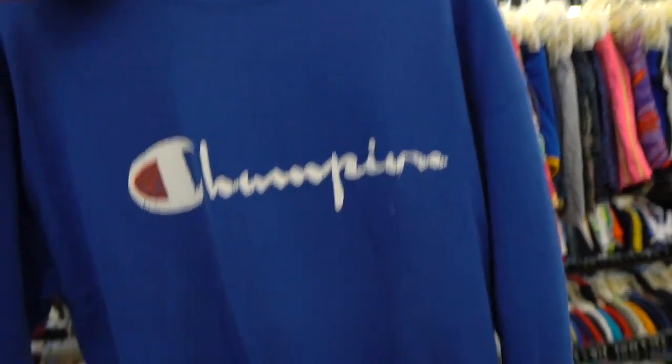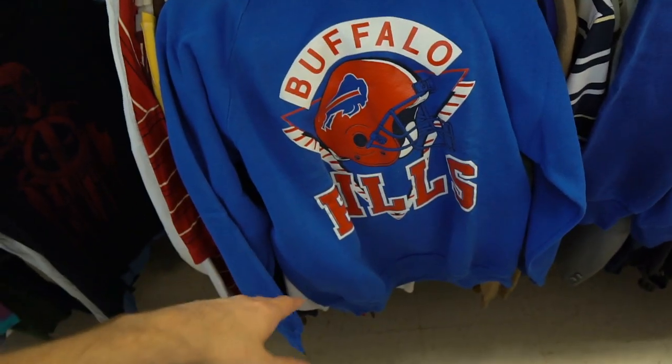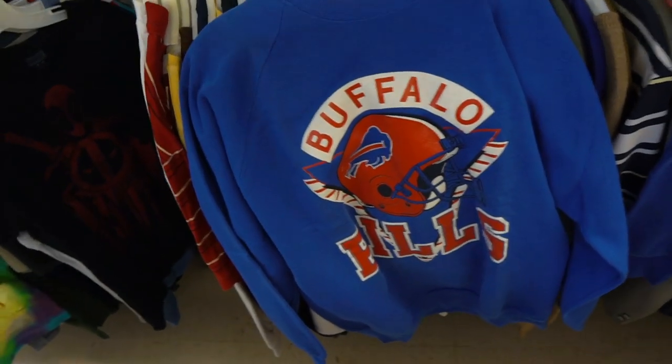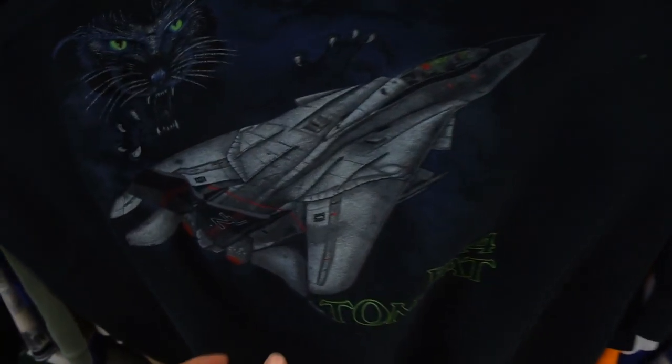Dang, we got a couple more crew necks. This is a super vintage Champion crew neck. It is not reverse weave, but it's nice. And then you got the Buffalo Bills. Wild Buffalo Bill Hickok. I don't know if that's his name, but I know these are flame. Straight up. Dude, their sweater section is just on point.